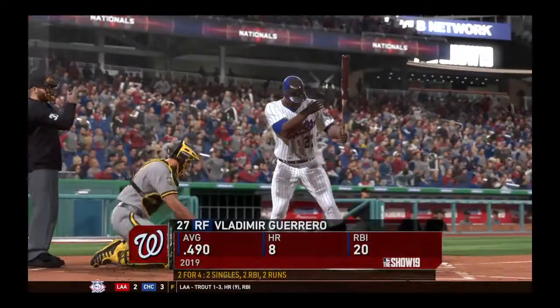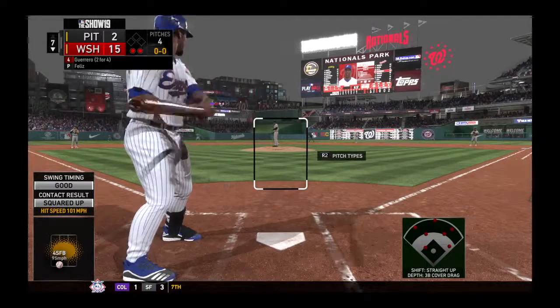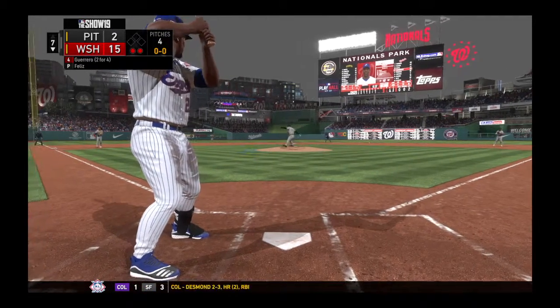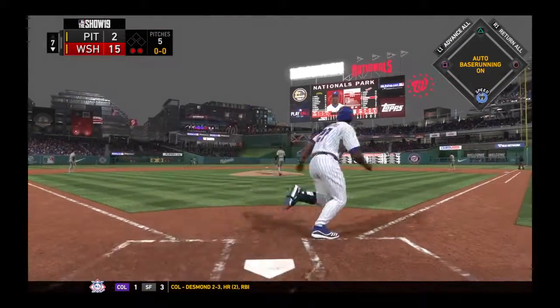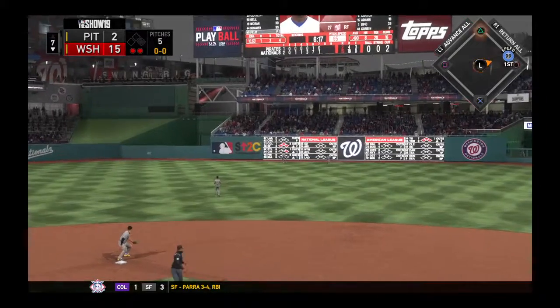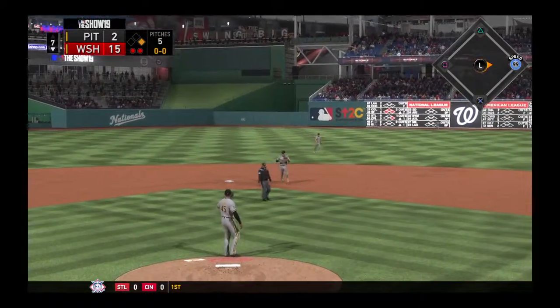Now batting, right fielder. So next will be the 4-hole for the Nationals, Vladimir Guerrero. 2 hits in 4 attempts to this point. From the stretch. Line toward right center. Lands in for a base hit. And he's 3 for 5 in this one.